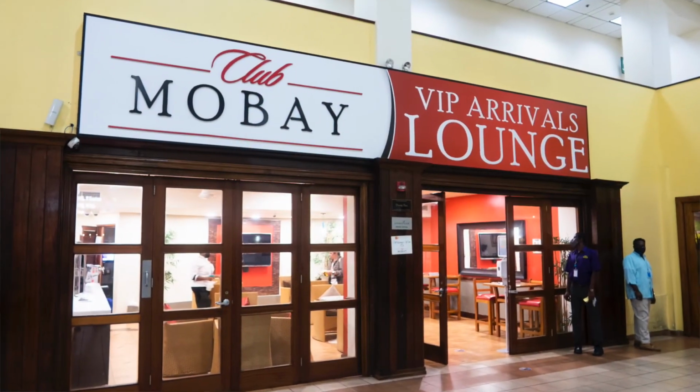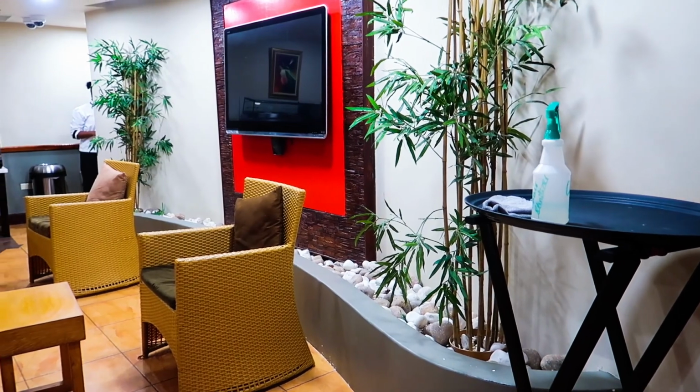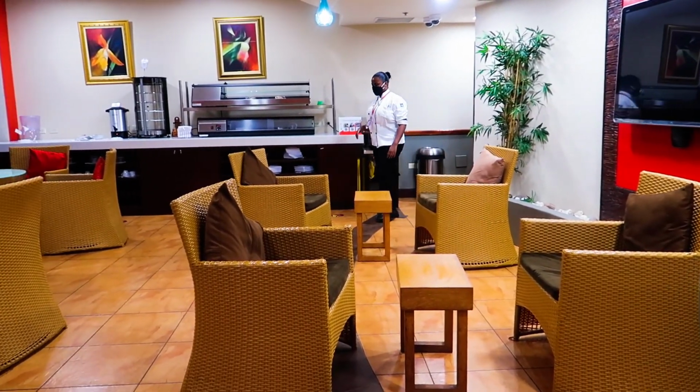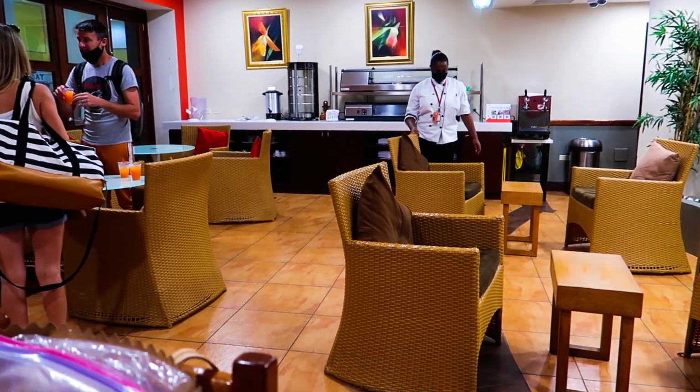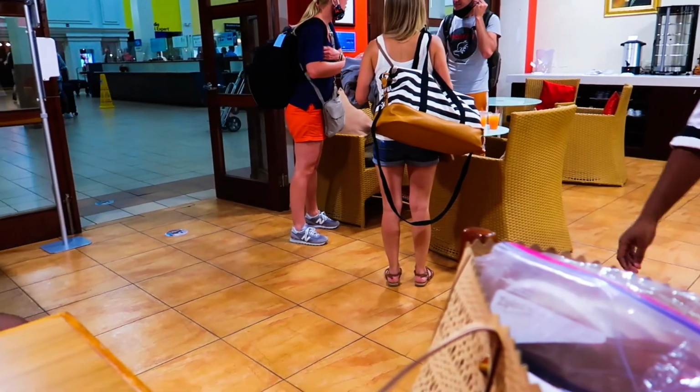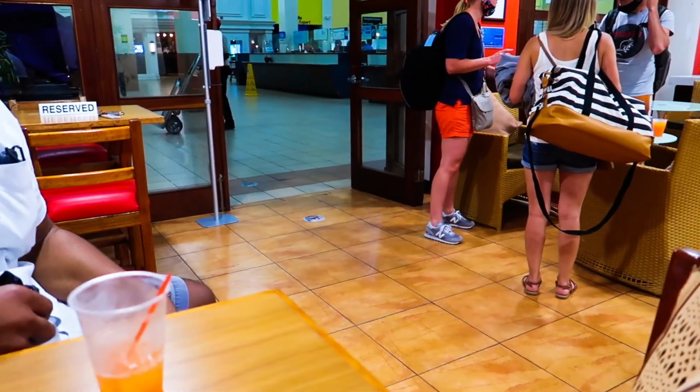So a lot of the resorts also have their own lounge in arrivals, and at that point you can either stay in the arrivals lounge there, or you can go to the Club Mobay lounge. We opted on this trip to go to the Club Mobay lounge. I wanted to have one of their rum punch, which were fabulous. Generally, there are also snacks in the Club Mobay lounge that are out on the counter, but because of this time of COVID-19, the snacks were not out and you did have to request them.